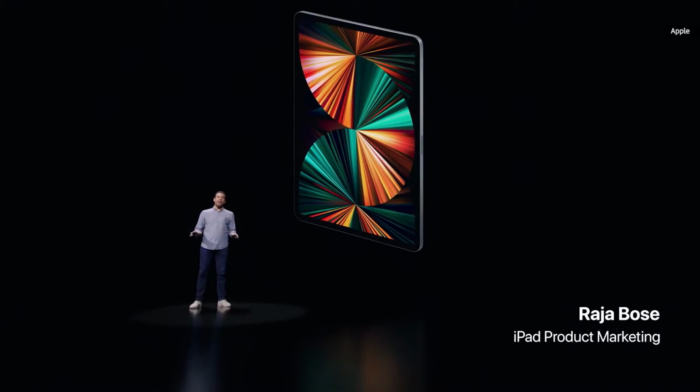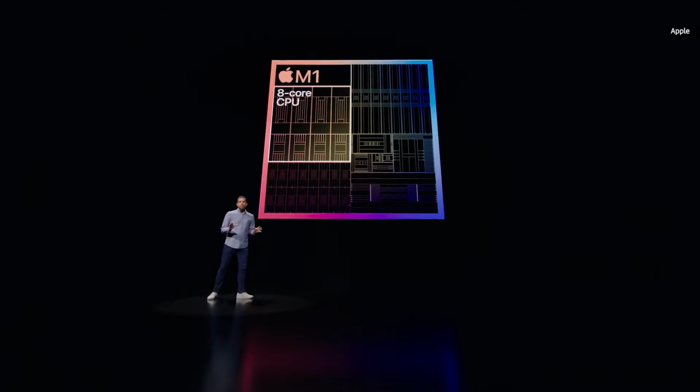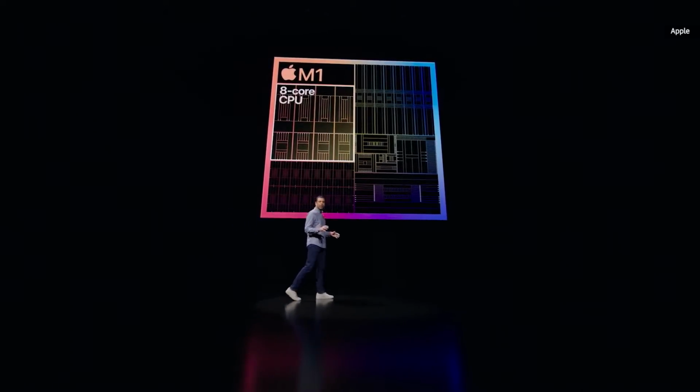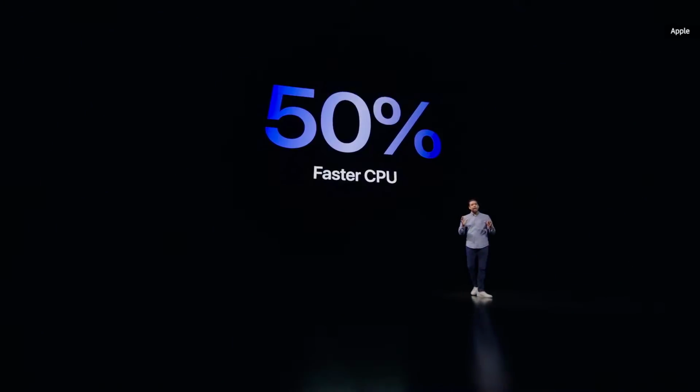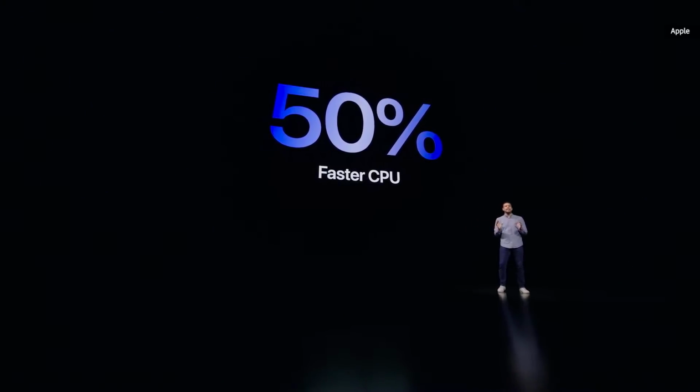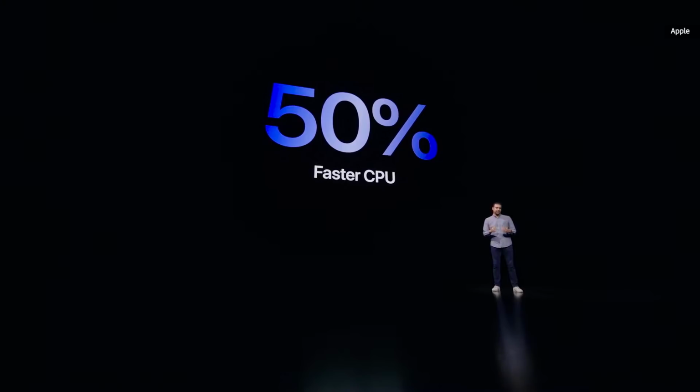The M1 chip is not just in the Mac, it's now in iPad Pro, and it's going to blow you away. And because M1 shares the same fundamental architecture of A-series chips, iPadOS is already built to take full advantage of its powerful technology. Built around the world's fastest CPU core and low-power silicon, the 8-core design of M1 delivers a whopping 50% jump over the industry-leading performance of the previous iPad Pro.